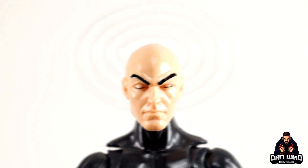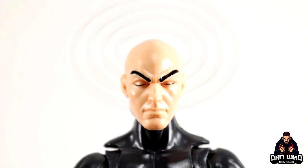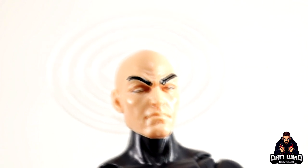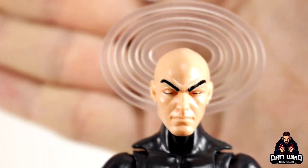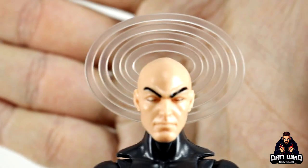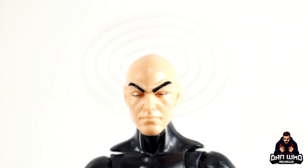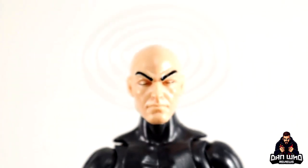The second interchangeable head is a lot more recognisable for Charles Xavier, but he seems to be asleep. It looks good though, and it has this effect piece on the back, which you can't really see because of my white background, but it sort of demonstrates his telepathic abilities a lot better than the splashy effect that we got with the hover chair. But I'm definitely going to use this on my older Charles Xavier and keep the Cerebro helmet on this head, because obviously this doesn't really work, does it? Let's be honest, I do think this head is for the previous version of Charles.